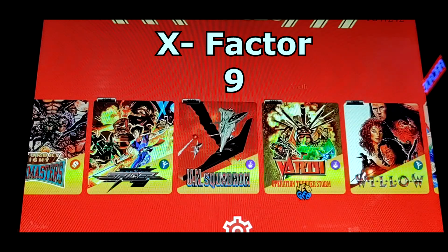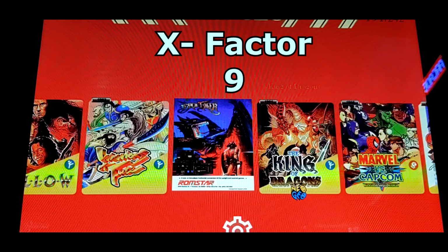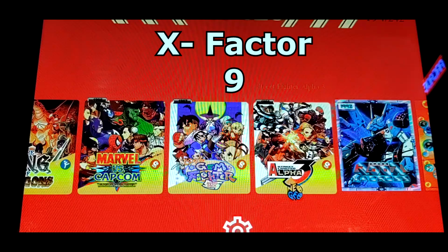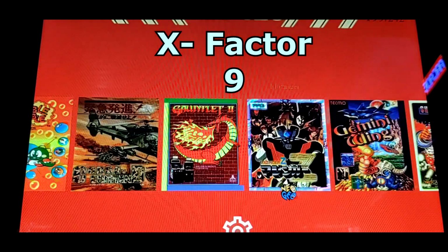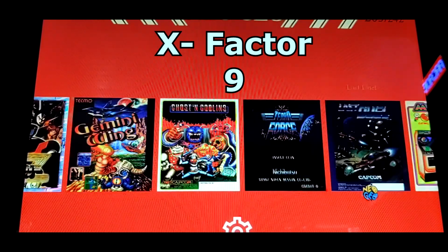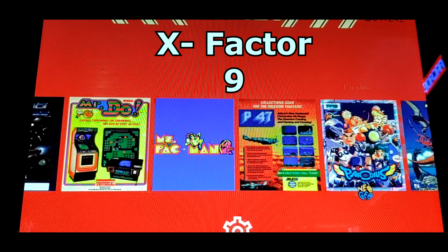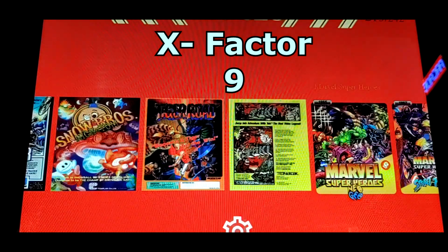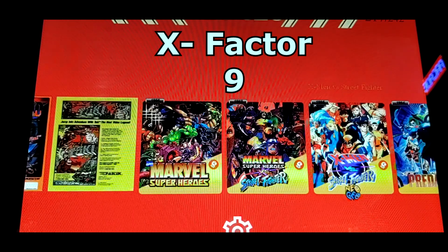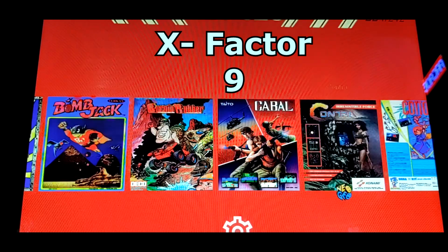And they play great for the most part. Yeah, there's going to be a couple that maybe don't run so great, but all the ones here that you're seeing, they all play how they're supposed to, all the games. And so that's really the X factor, and the potential game library you can put on this cabinet is really what brings up the score on this particular machine.